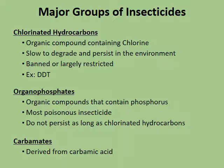Okay, so they have a carbon atom in there. They also contain chlorine. They're pretty slow to degrade. They're very persistent in the environment. They're banned or largely restricted, and DDT is a big example of this. DDT is banned for use in the US. However, it's still produced in the US, and it's used in a lot of developing countries around the world, because the moral of the story is it's really important to protect people from malaria, and DDT is very useful at killing mosquitoes. It does the job it's intended to.